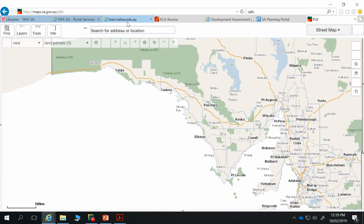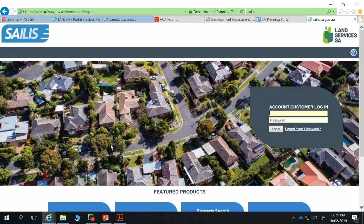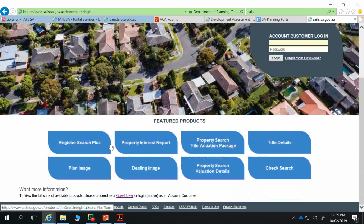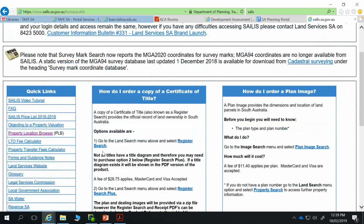So yeah, probably the property location browser has lost its esteem for use within this subject. I'll just see if I can scoot back to Salus though. Within Salus, we go in as a guest user.